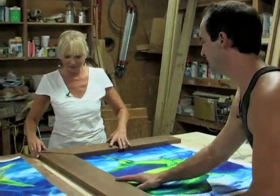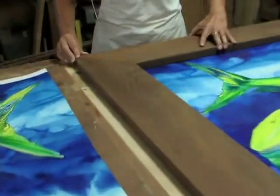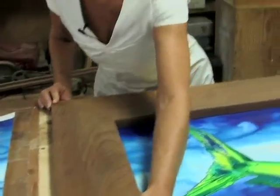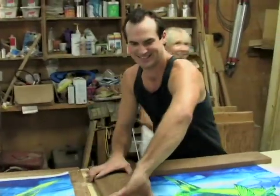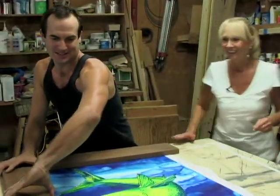Oh, yeah. So let's see how that goes together. Oh, my God, you guys, look at this. And I thought we could only get frames at Michael's. Isn't this heavy? This piece of wood is actually really heavy.